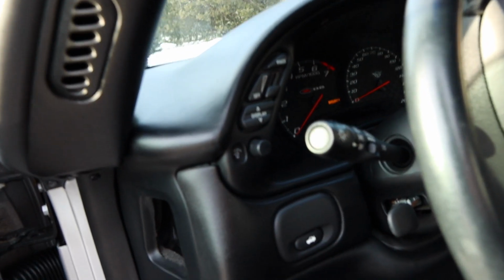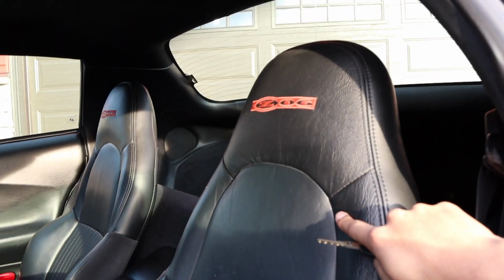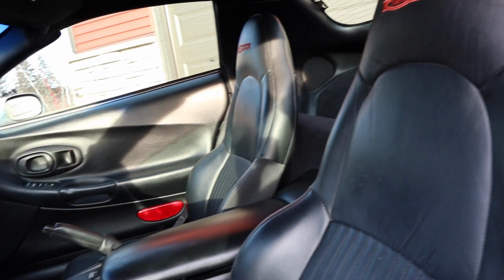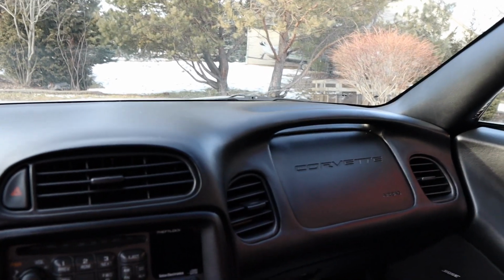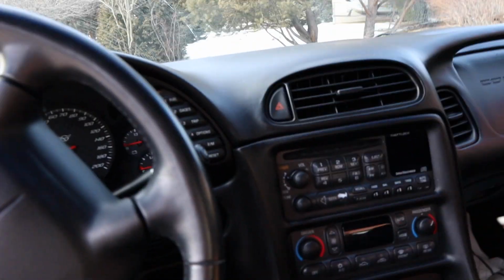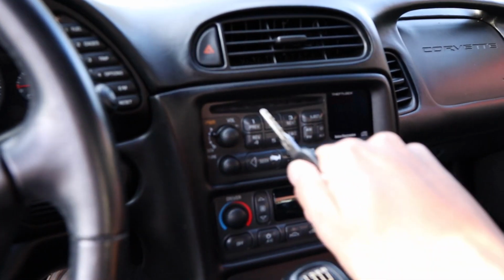Under the center console, you have a lock, you have all your weird control panels there. This car is equipped with a HUD, but that's the one thing that I'm seeing doesn't work. And you have a bunch of weird buttons on the side here. Seats that say Z06 on them, and they're actually really comfortable. When it comes to the inside, it says Corvette there, and you have a weird grab handle there. This car is weirdly shaped. Definitely weirdly shaped. But it's all original. This car is bone stock original.